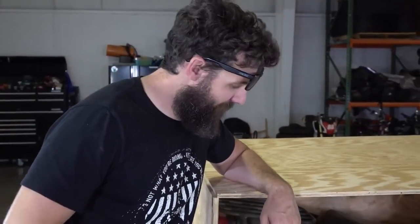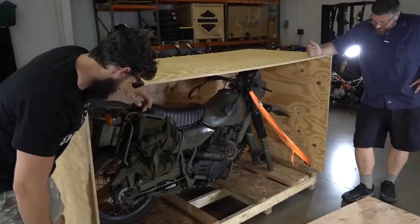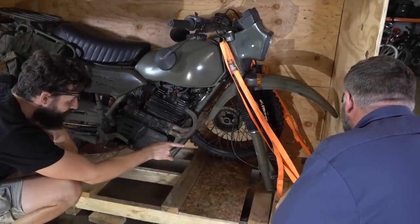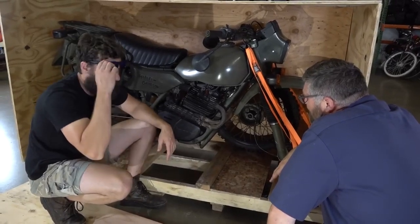So, the first thing I'm noticing is, this doesn't look like a new bike. Craig, what do you think, man? It does not look like a sub 100 mile bike. Does that look like a brake drum of a 88 mile bike? It does not.